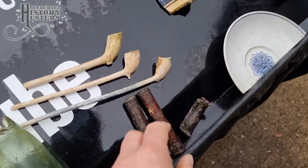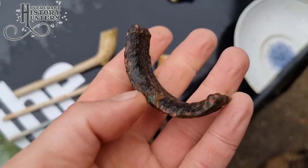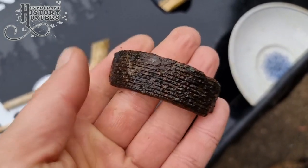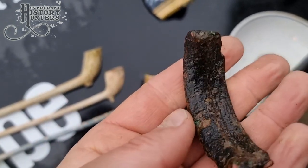Good job. Right, so now we've got some other bit of metalwork. This is obviously a piece of World War II anti-aircraft shell. We find quite a few of these, but still nice to find. And sometimes they do have different makers and stuff on there.